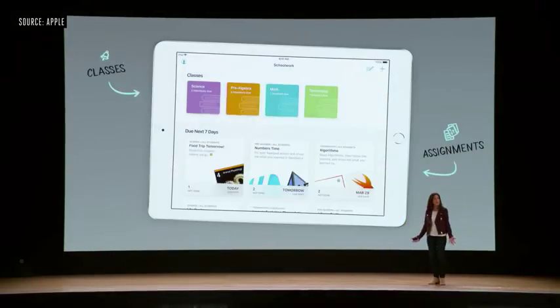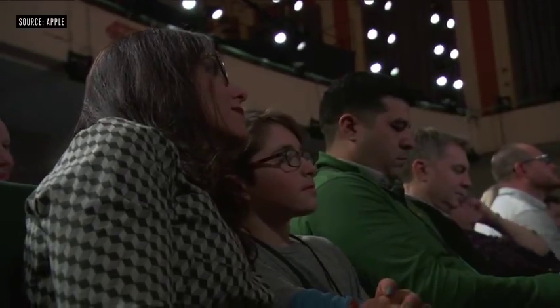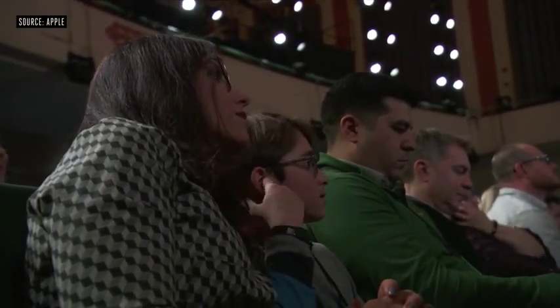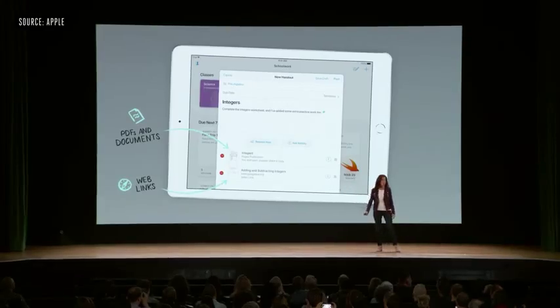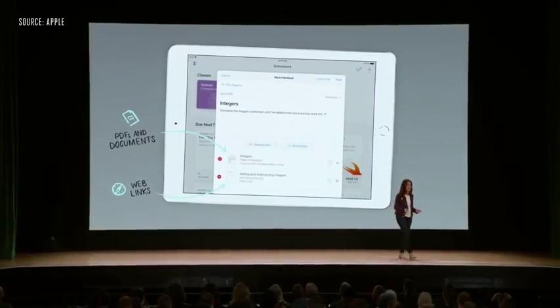When you open Schoolwork, you can see all your classes, as well as any upcoming assignments. It's easy to create handouts for your class with PDFs or web links or documents. You might want to send your class a simple field trip reminder or a group project assignment, or maybe today's math homework. It's literally as easy as sending an email.